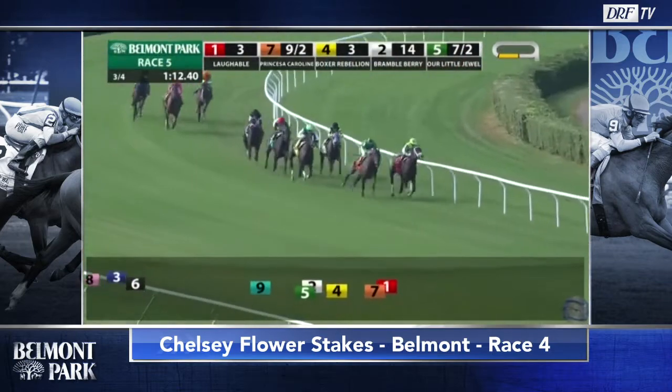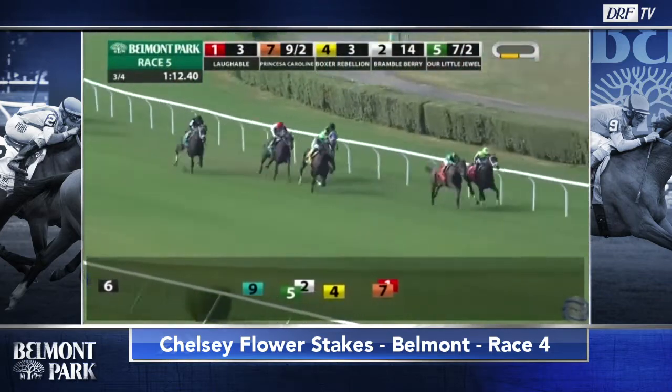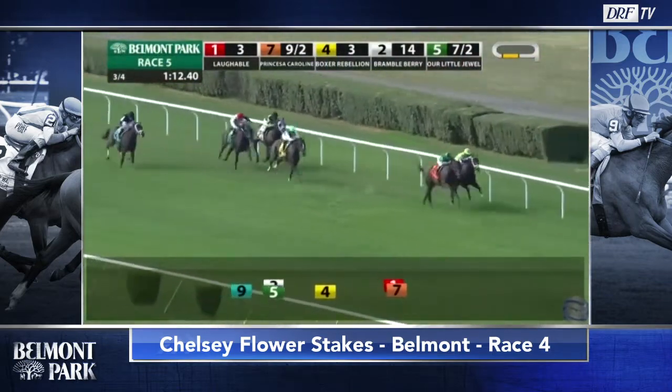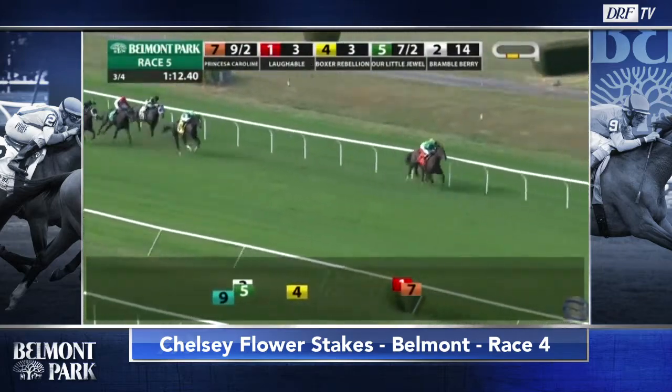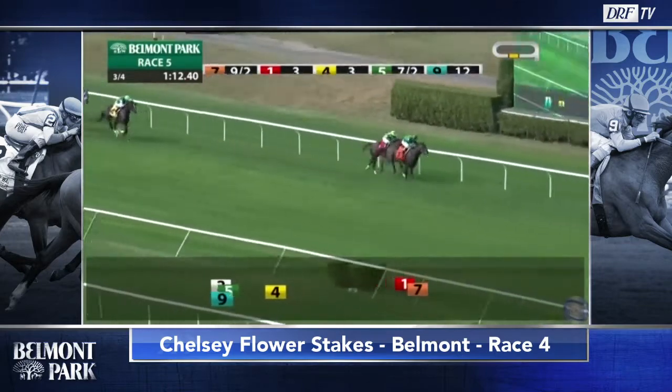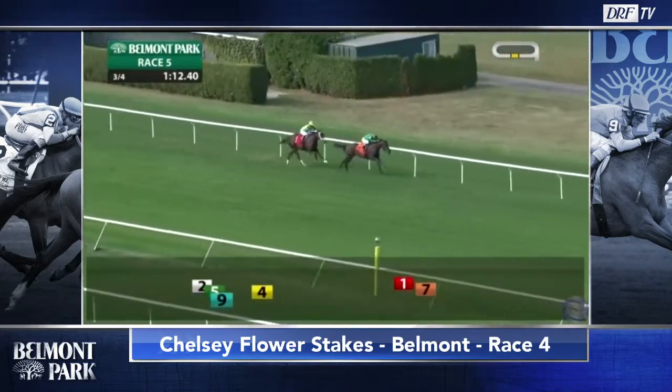Princessa Caroline, as we turn into the stretch of her career debut, no, she doesn't have that brilliant turn of foot that Lady Eli showed in her career. More of a professional style, but she attacks this horse on the inside. She makes the front, and she really isn't in any danger of losing, despite drifting slightly to the inside.